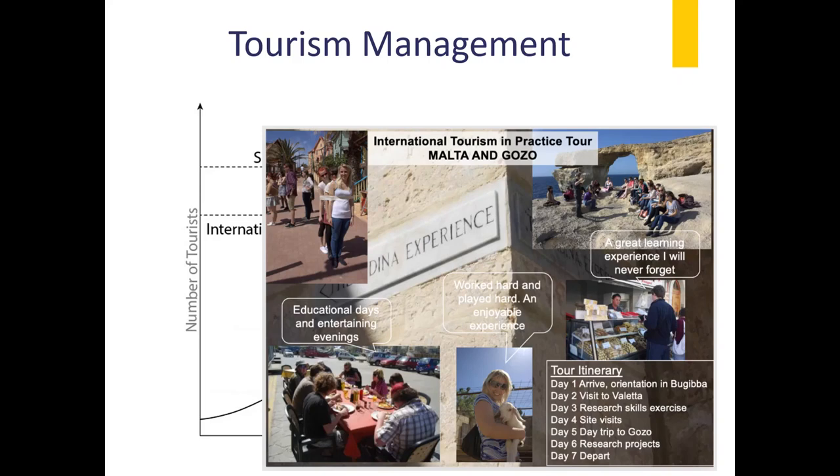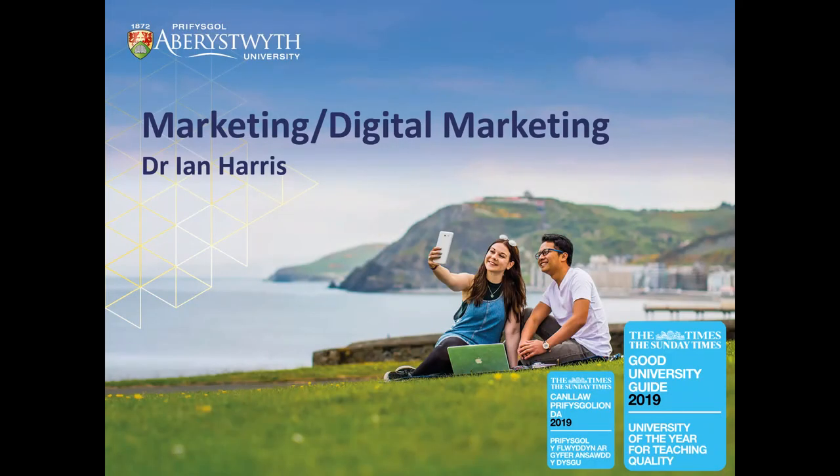And here's just a montage of pictures from a trip to Malta and Gozo, I think, from last year. So that leaves you with me. I'm Ian. I look after marketing, digital marketing.